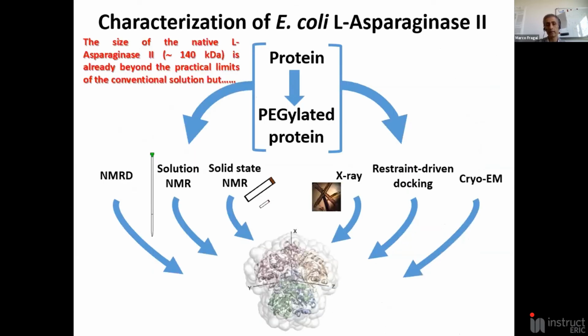However, we decided to go into more detail in the characterization of the PEGylated protein. To do this, we have integrated the data collected by solid-state NMR with the data collected in solution. And we have also performed nuclear magnetic relaxation dispersion profiles on the native protein and on the PEGylated sample. And we have also used the X-ray data, and we have collected cryo-EM images on the PEGylated sample.